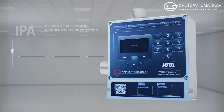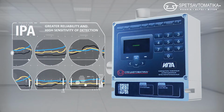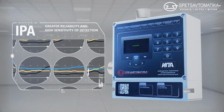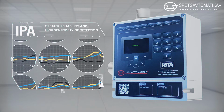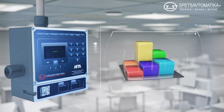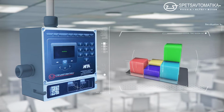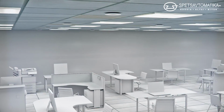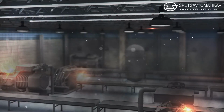Greater reliability and high sensitivity of detection is achieved by taking into account several criteria for the occurrence of a fire: their temporal relationship, the usage of the data accumulation function, and comparison with the specified parameters. The adaptation and self-learning function of the IPA makes it possible to reconfigure the detector under changing conditions and successfully cope with the task of detecting a fire, both in clean rooms and in dusty areas. Due to this, projects can be optimally adapted to the conditions of a particular room.